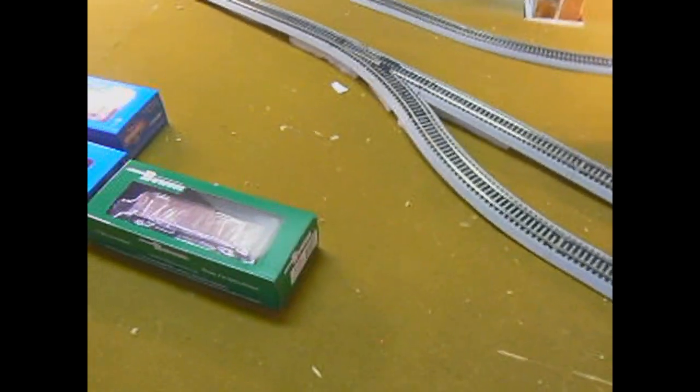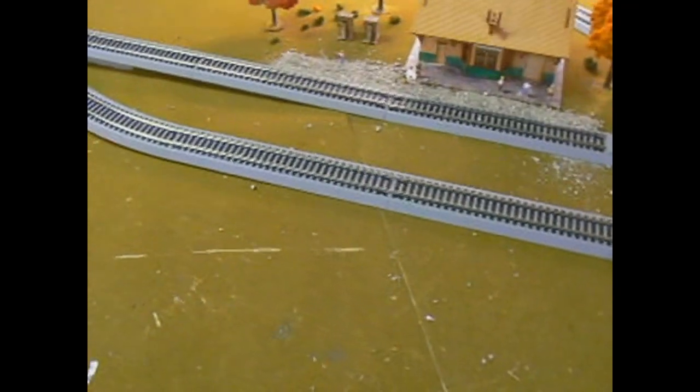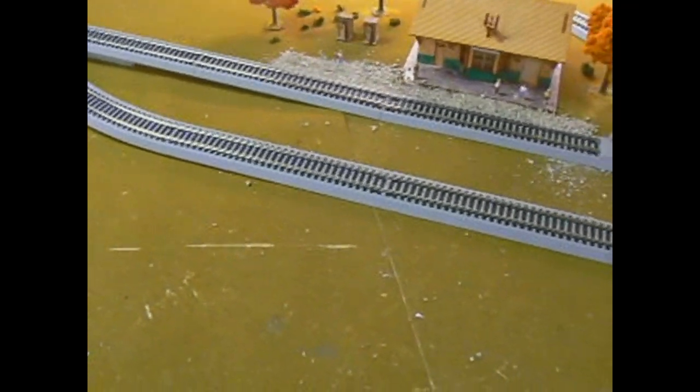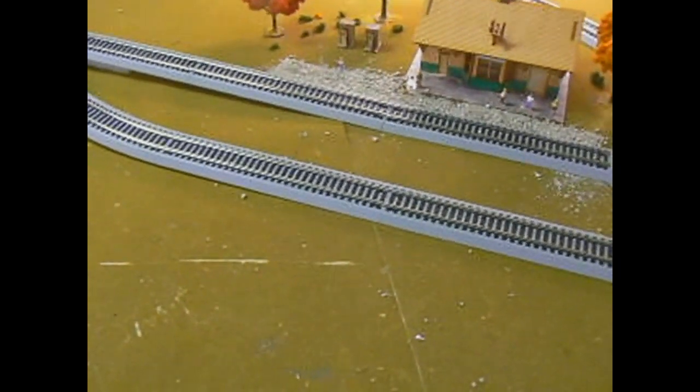I've got two lines here, so I can do some switching if I want to drop off or pick up a coal car for the steamer, and also switch out the passenger cars. And of course, I've got the lines going off to the main line there.